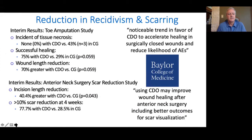And finally, these 2 studies, I'm just going to give you a brief overview. Again, these are also available on our website or at Baylor if you want to look at them up as posters. Our first study is the top left toe amputation study. We were trying to look at preventing tissue necrosis in toe amputations. Because we've seen this in the field, we want to try to investigate this in a more formal study. So this again is a short study. These are amputations, sort of surgical, only a 4-week study.